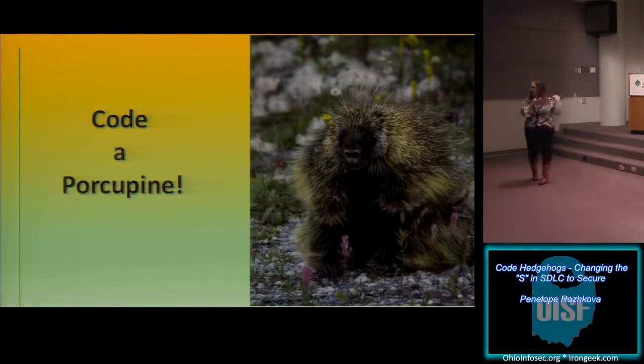I think if you use some of the tools that I'm suggesting here, maybe you can be even better than a hedgehog, right? Maybe you can code a porcupine instead.